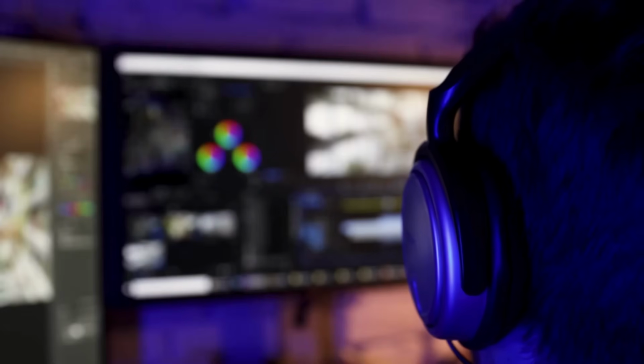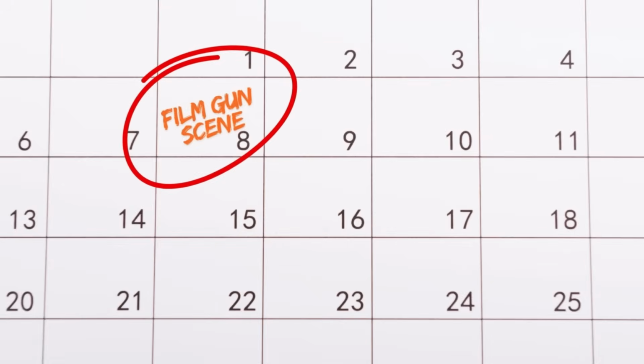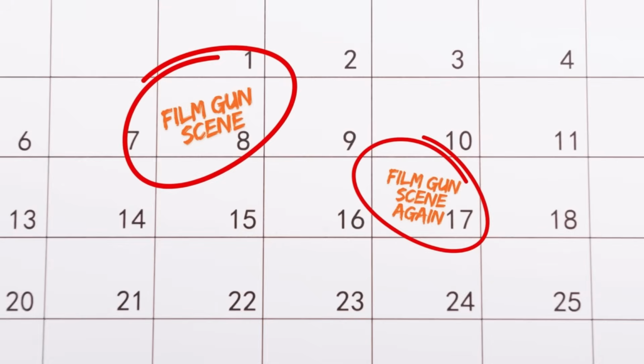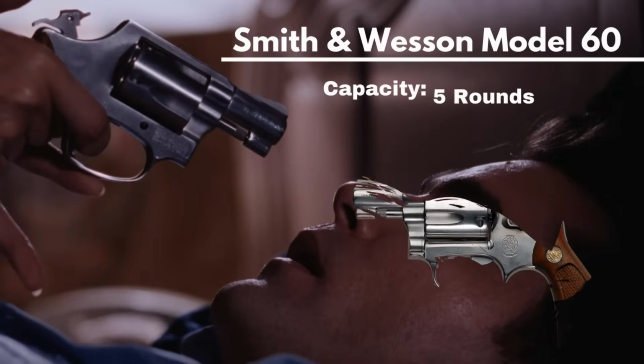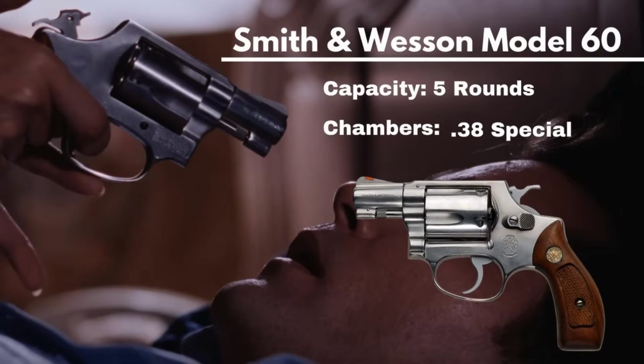Sometimes post-production edits can splice together different shots of the same scene, so maybe they filmed one whole scene with the Model 60 on one night and another whole scene with the 64 on another, and then chose to mix and match them just for preference. The Smith & Wesson Model 60 is a 5-shot revolver that can be chambered in either .38 Special or .357 Magnum.